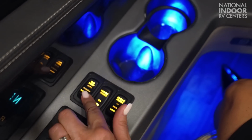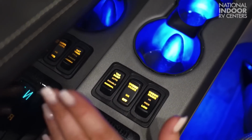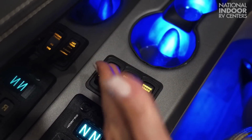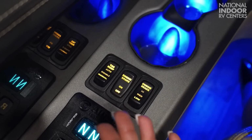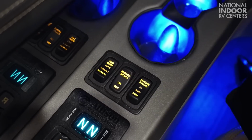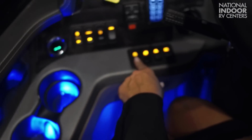The only time that you might want to disable this is if you're, say, stuck in mud and you need more traction. You're going to want to dump the tag so you have more weight on your drive axle. So you're going to dump the tag, and you may use this in conjunction with the auto traction control override as well.